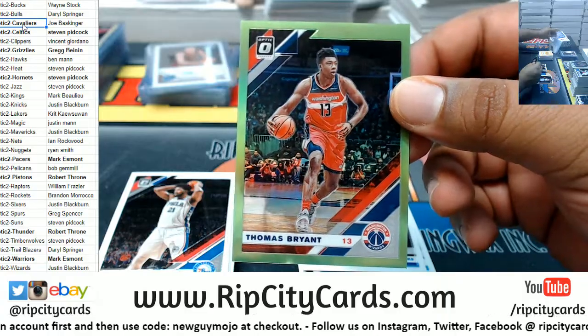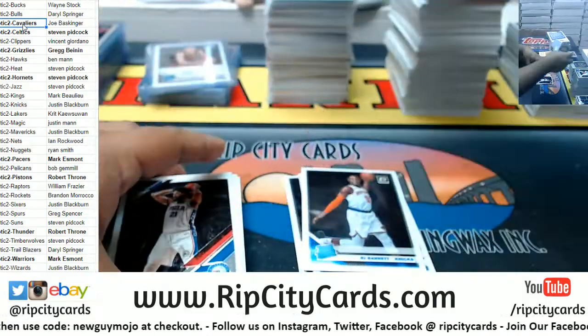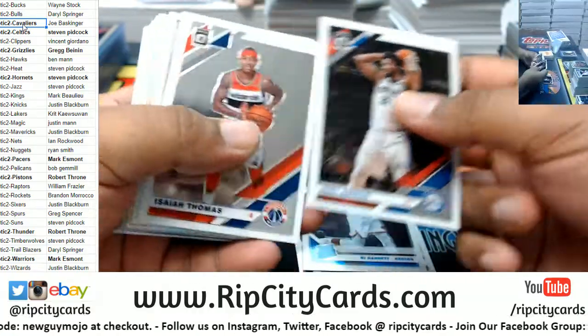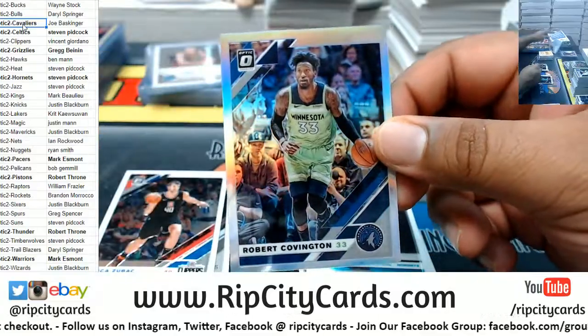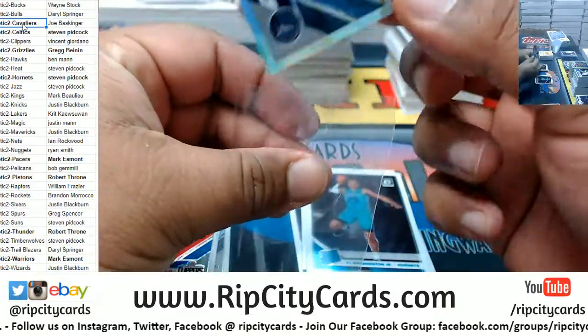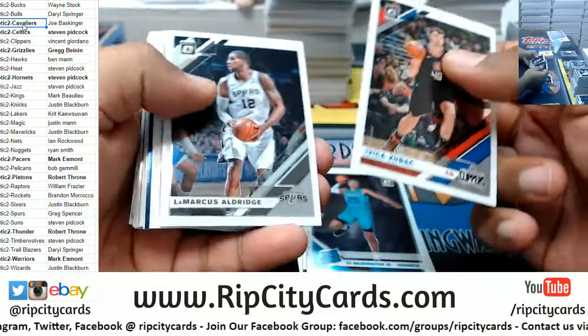Thomas Bryant, Wizards. What the hell's the Black Panther? Dude, Black Panther need a haircut. 2149. Robert Covington, Timberwolves, hollow. Oh God, I'm getting old. Telling people to get haircuts.